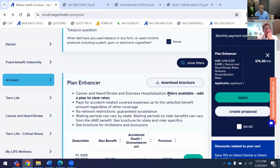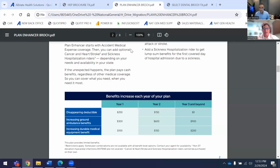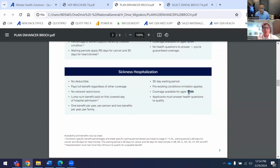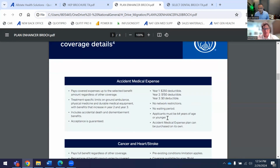Did you have another question on the Plan Enhancer? I've got a couple. Okay, so if we've got a family, mom, dad, and a couple of kids under 18. They can only get the accident, but am I correct that they cannot get the hospital or the cancer, heart attack, and stroke? That's correct. So the cancer, heart, and stroke piece is available for people who are 18 to 64. So that's going to preclude dependent children. It's only for the primary insured and spouse for these two benefits, but the children do get the accident benefit, because you can see here there is no minimum age, they have to be over 60 days old to be eligible.